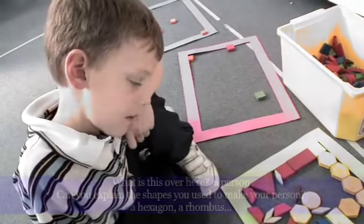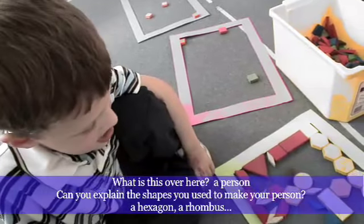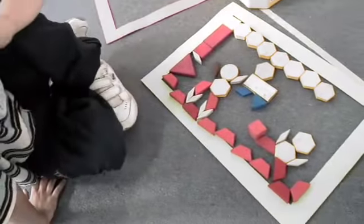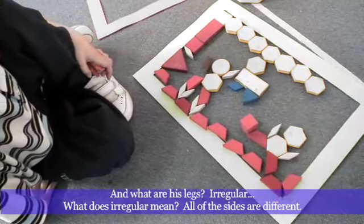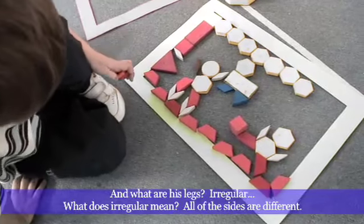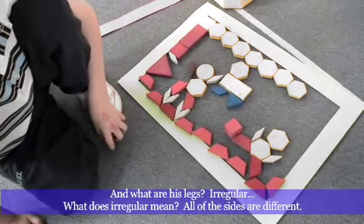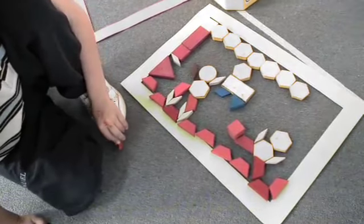And what's this over here? A person. Can you explain the shapes that you used to make your person? Hexagon. Yeah? A rhombus. And what were his legs? That's an unusual one. Irregular. What does irregular mean? That's a big word. All of the sides are different. They're a little bit different, aren't they?